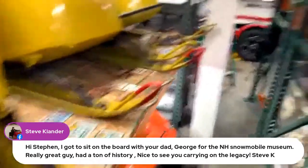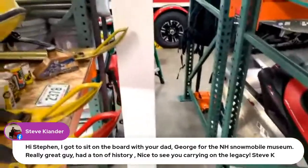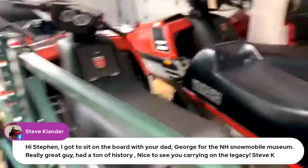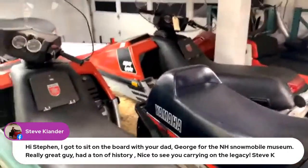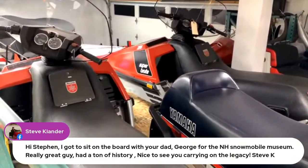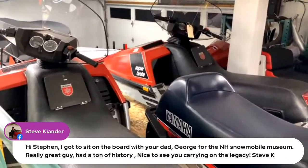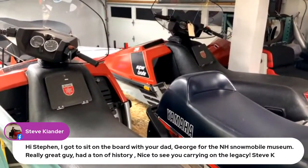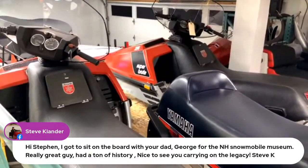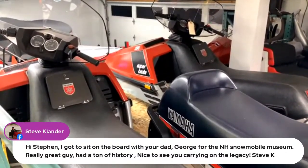I don't know how many people have used avgas as their choice of pickling, but if you haven't, you really need to think about it, because I guarantee any sled in this collection would start and run immediately off of what's just sitting here. That's cool. So it doesn't get gummy or anything. Yeah, it just doesn't break down and mess up. Even non-ethanol fuel doesn't last over a period of time, but the avgas 100 low lead is really good stuff. Good to know. That's a good tip. That is a good tip.